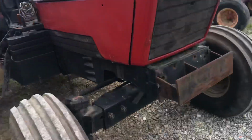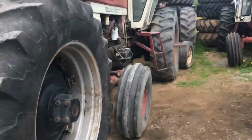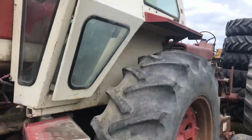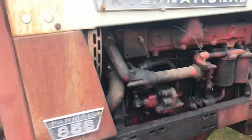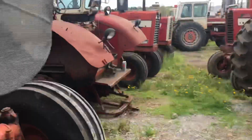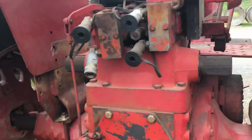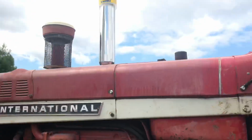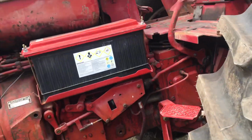Magnum, 5140 Case Maxxum. There's a 1066 International Farmall Turbo, another 1066 Turbo, an 856. There's another 856. This is a 1256 Turbo. Make a hell of a pulling tractor.